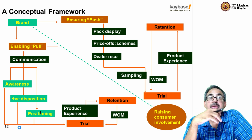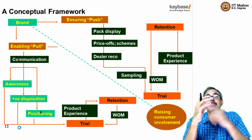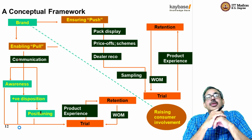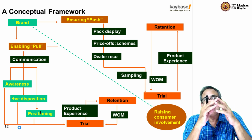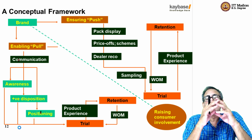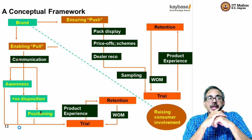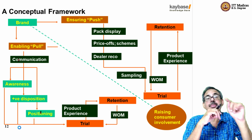But why are consumers still so particular about what they will have? Because the marketer has succeeded in creating that sense of consumer involvement. The marketer has succeeded in making the consumer feel, hey, I can't afford to experiment with what soft drink. I must have the right soft drink. I'm thirsty. I need to feel refreshed. I need to feel relaxed. I need to feel energetic. I cannot just afford to have any soft drink. That is a marketer's skill.